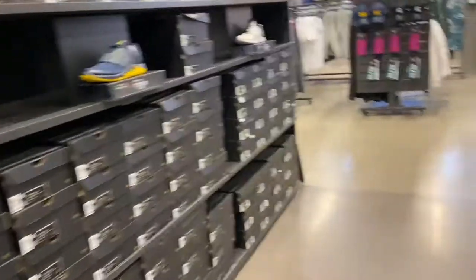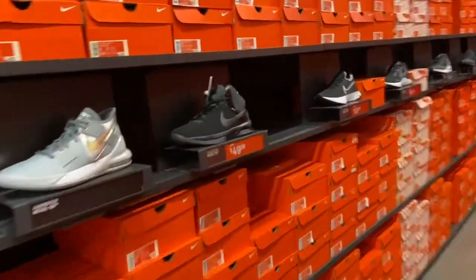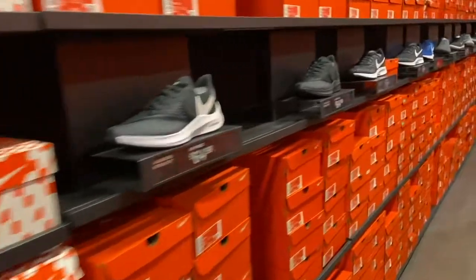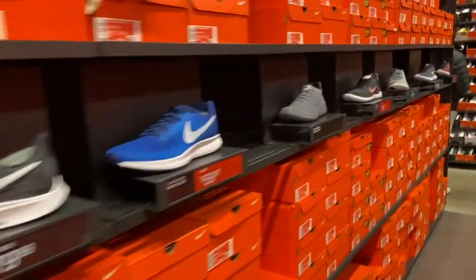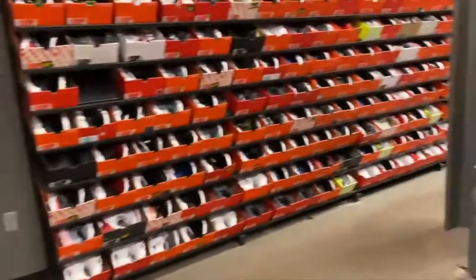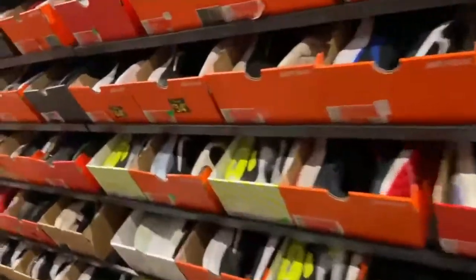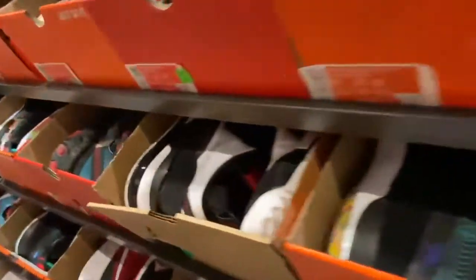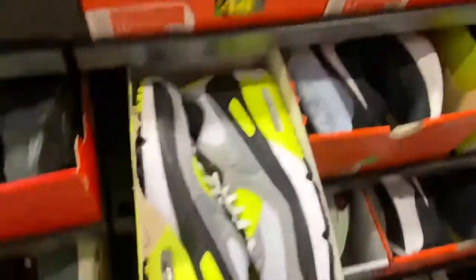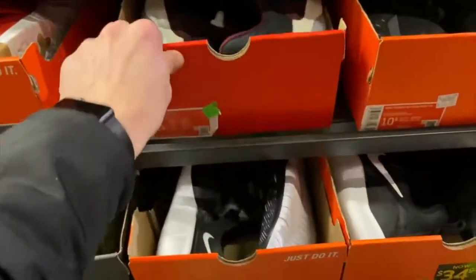I mean, quite honestly, they haven't rotated out anything. There's not too much here that we haven't seen already, and the discounts aren't that great. But we got some cool stuff. Some Air Max. I want to pick up a pair of these. They're only going to be $25 after discount.